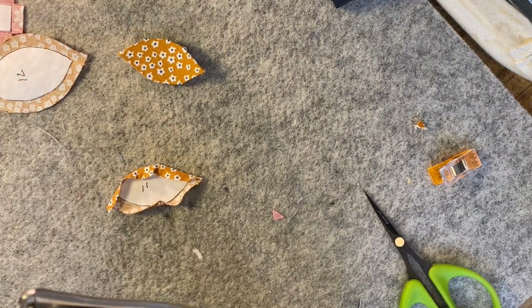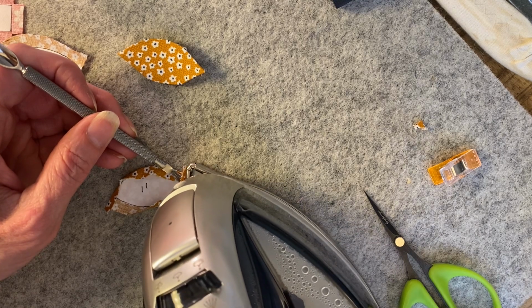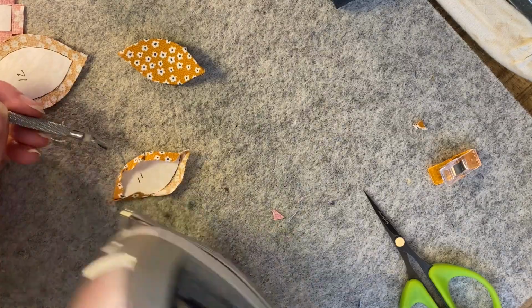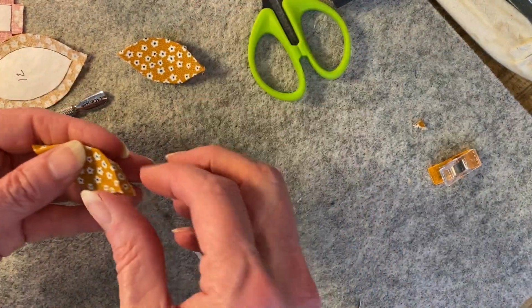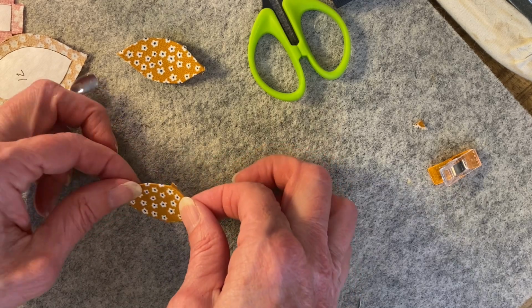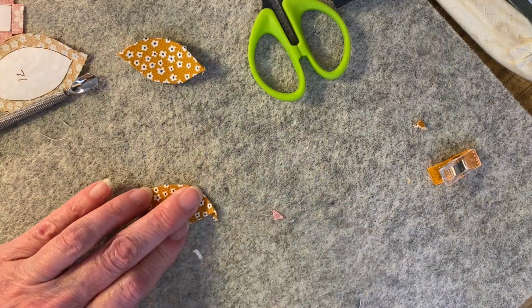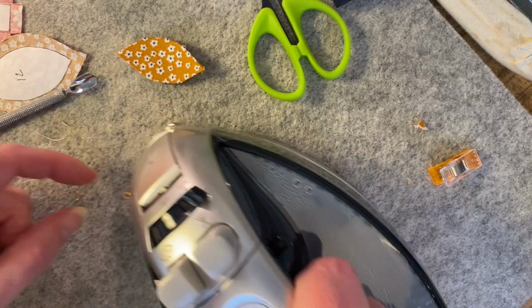If I didn't have nails, I couldn't be doing what I'm doing right here. So y'all don't be freaking out. I'm not going to burn myself. I was using my nail. I'm going to press it from the top side before I do any trimming. Gives me some crisper edges. And it's been pressed from both sides.